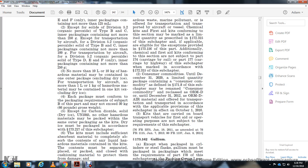No more than 10 liters or 10 kilograms of hazardous material may be contained within an inner pack, excluding dry ice for transportation by aircraft, with no more than 1 liter or 1 kilogram of hazardous material contained in one kit, excluding the dry ice.